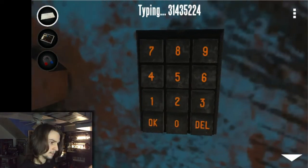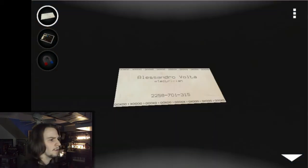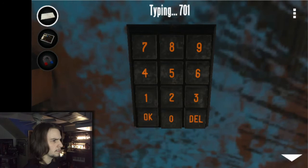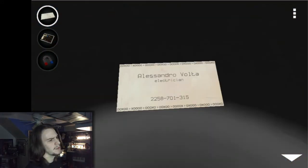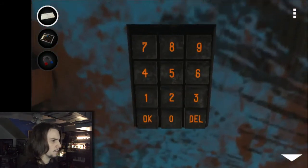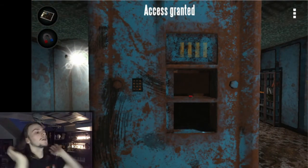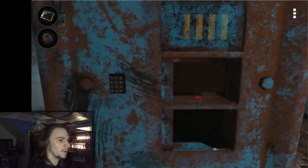1, 4... 3, 5... 2, 2, 4. No, don't delete. Go too long. Okay. What happens if it's subtraction? 1, 2, 4, 2. 1, 2, 4, 2. Oh my gosh, it's so much brain work.